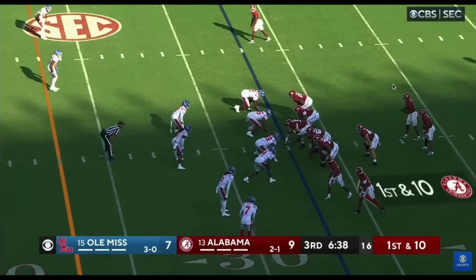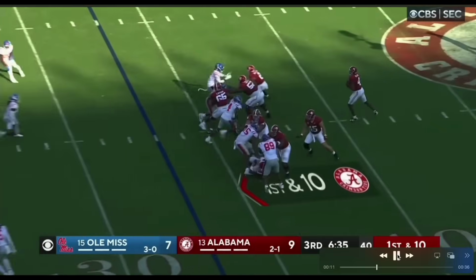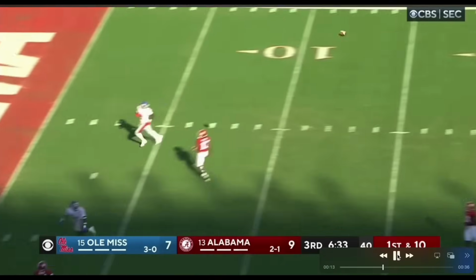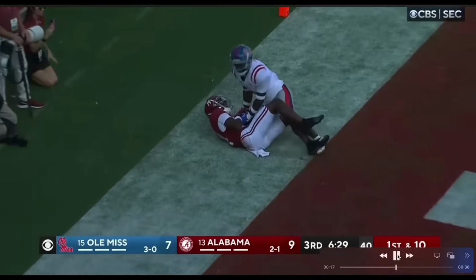That's a great play. Okay, I thought this was really well done here by Milroe because he's going to get a twist in his face, unblocked, going to get tattooed, and just chooses a one-on-one go ball, puts it in the end zone to make a guy have to make a play, gives him a chance, and the receiver makes a heck of a play, hanging on to the ball.